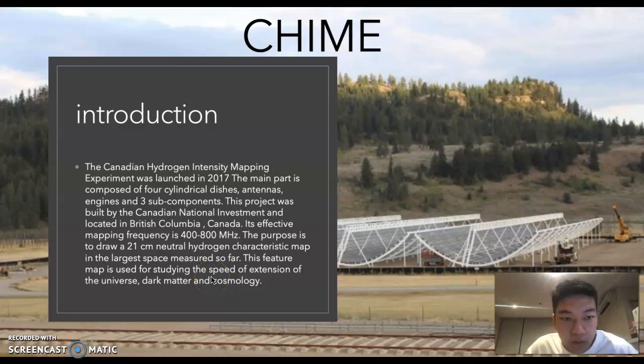Today I will talk about the CHIME. The CHIME is the Canadian Hydrogen Intensity Mapping Experiment. It was launched in 2017. The main part is composed of 4 cylindrical dishes, antennas, engines, and 3 subcomponents. This project was built by the Canada National Investment and is located in British Columbia, Canada.